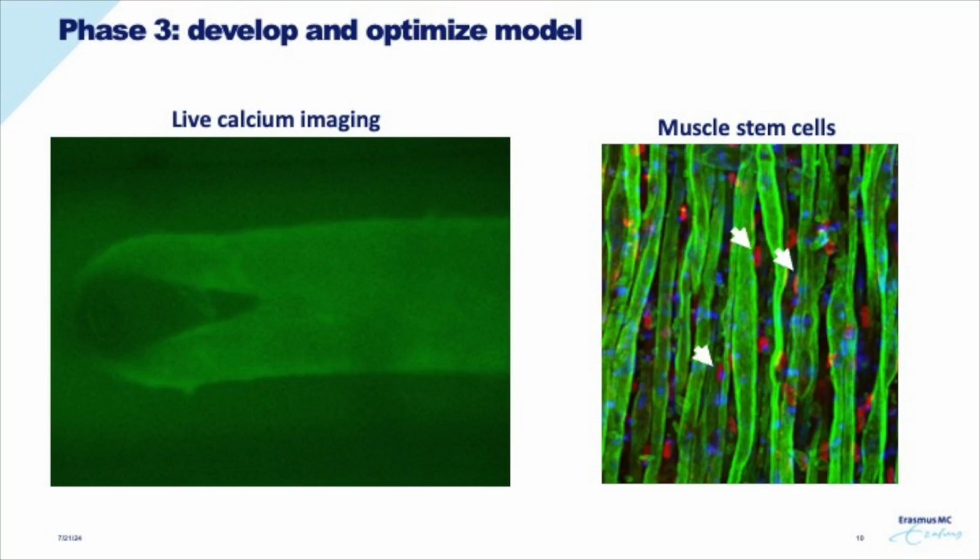You can also see that we can create muscle stem cells that we can stain with a marker for PAX7. So this is a very nice model system to make human muscle, and we can make it from each individual in this room via, for example, a skin biopsy. And then you get personal testing of therapies per individual.